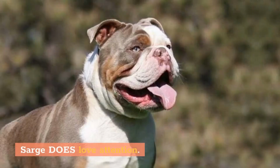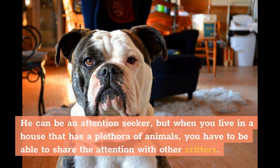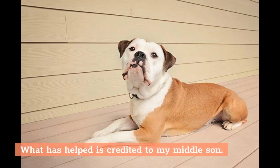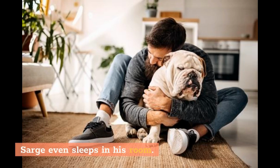Sarge does love attention. What family pet doesn't? He can be an attention seeker, but when you live in a house that has a plethora of animals, you have to be able to share the attention with other critters. What has helped is credited to my middle son. He pours over Sarge with all the attention a dog could ever want. Sarge even sleeps in his room.